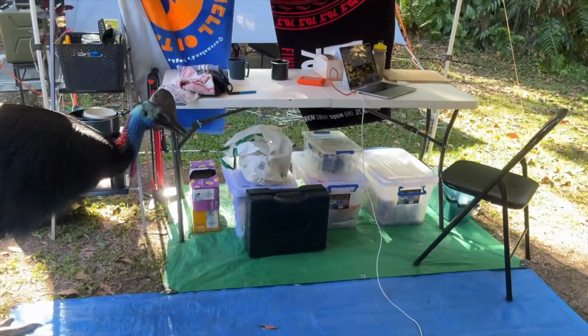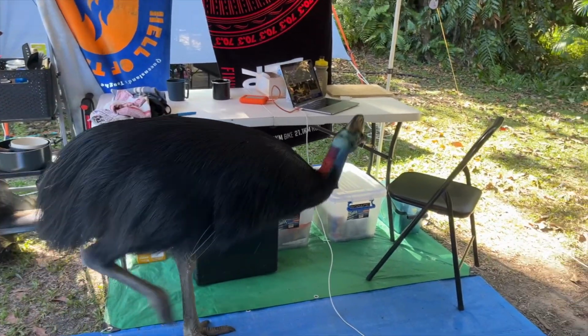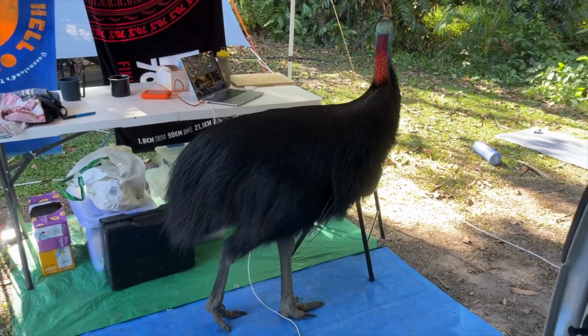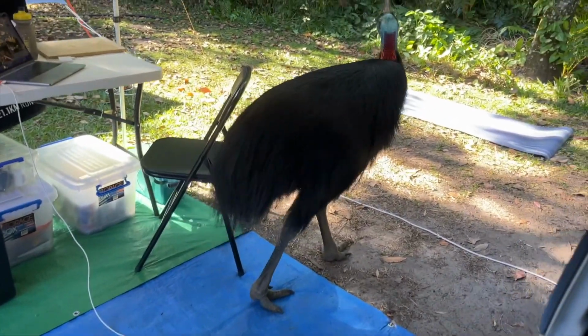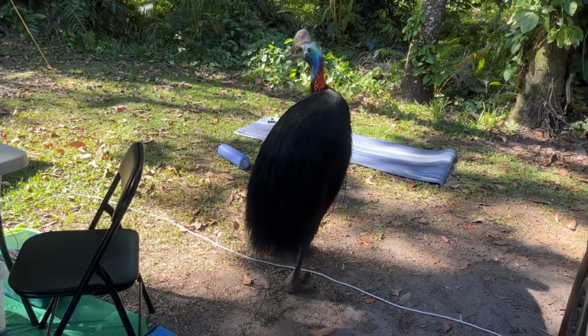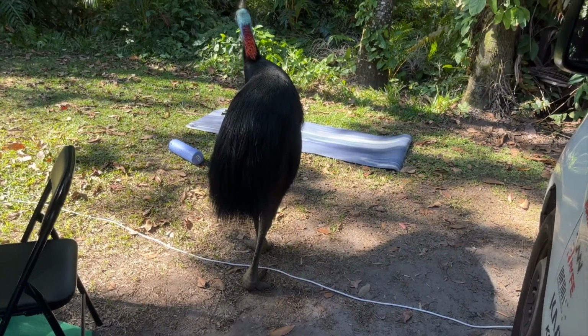We're in Mission Beach. Mission Beach is on the Cassowary Coast, and it's named the Cassowary Coast because there are cassowaries. The first time I was here, I was told that I probably wouldn't see a cassowary because they're pretty rare to see out in the wild, and I saw one the first time, so I was pretty lucky.